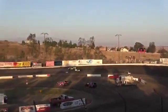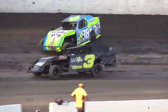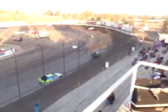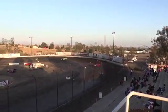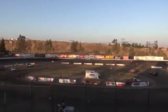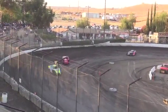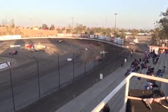Sylvester on the bubble and is getting pressure to the inside from Jared Schweitzer. Heading into turn number 3, side by side for the 3rd spot. Schweitzer moves up into 3rd, and Sylvester watches as it goes by. Dutton right now on the recovery mode. He was able to get past Tracy Childress, but he has a long way to go before he's going to catch Schweitzer. Without a caution, I don't think it's going to happen. Kevin Johnson out front in that number 20 machine, in front of the 22C, Michael Johnson.